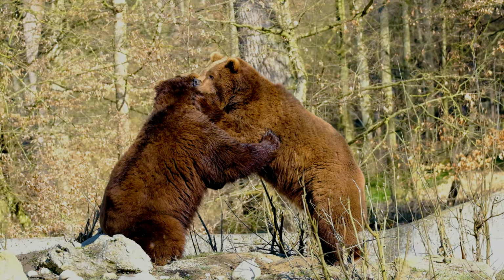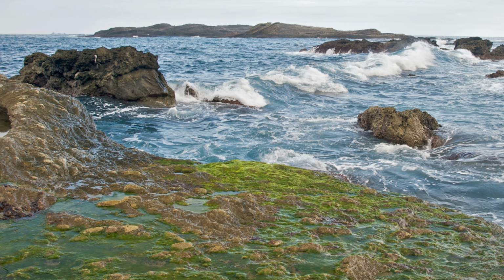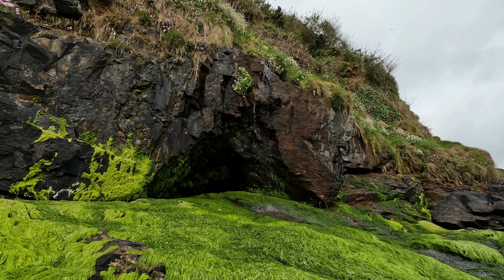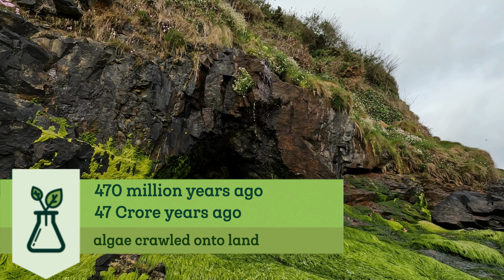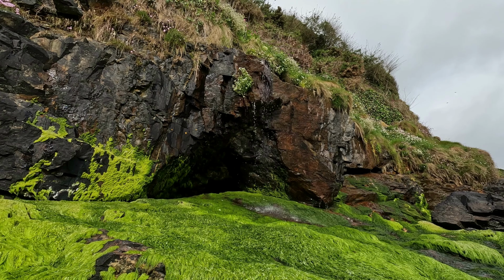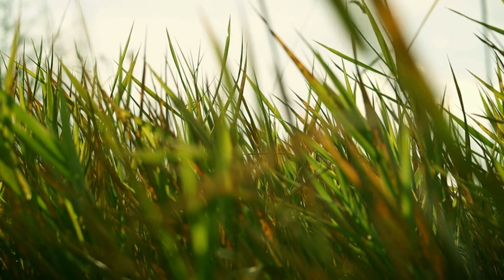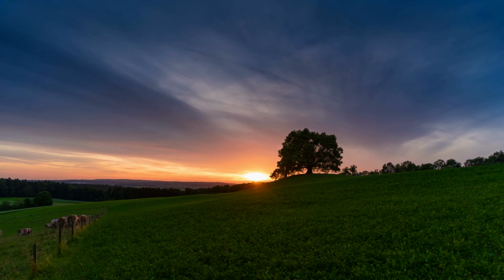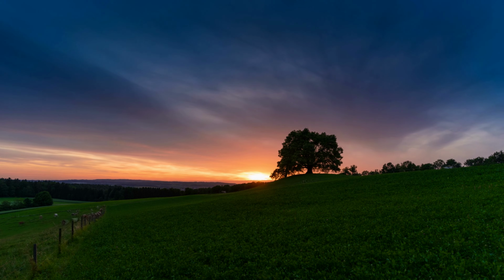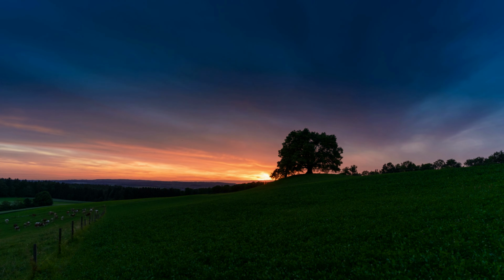Over time, they evolved into algae, those slimy green things you see in the water, and then about 470 million years ago, some of these algae crawled onto land and became the first land plants. So every plant you see today, from the smallest blade of grass to the tallest tree, owes its ability to use sunlight to this ancient cyanobacteria.